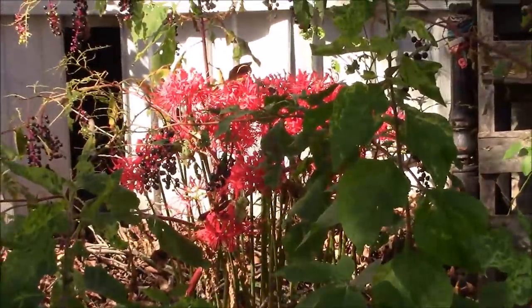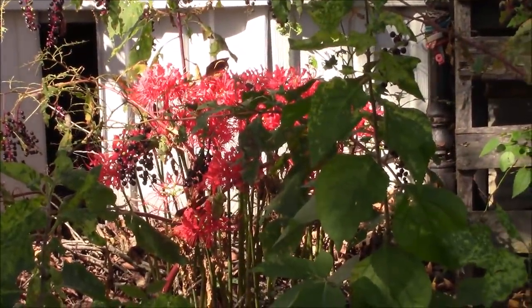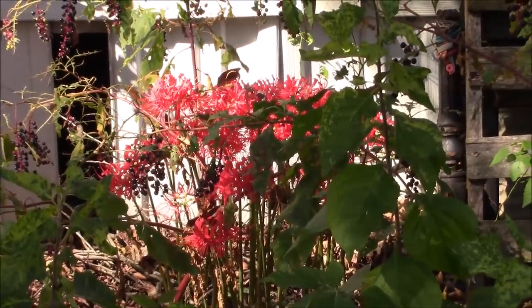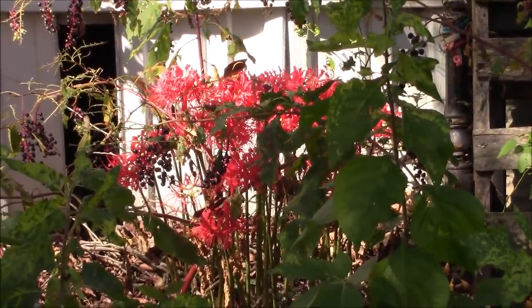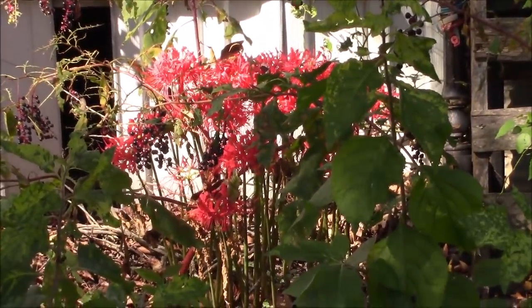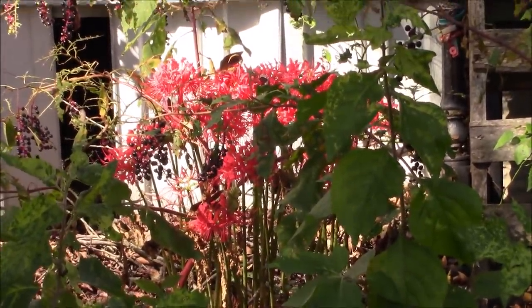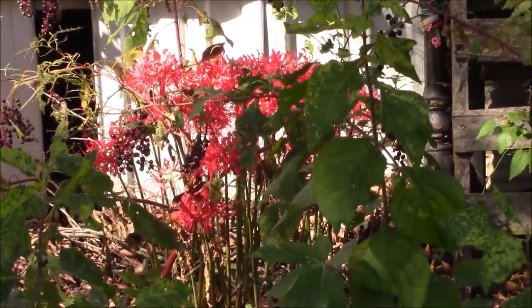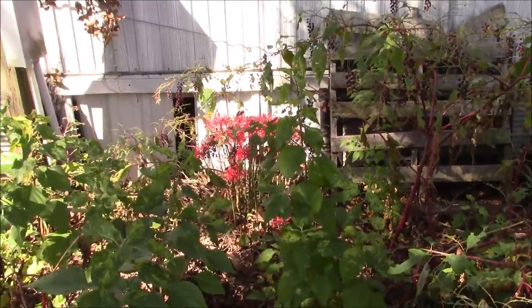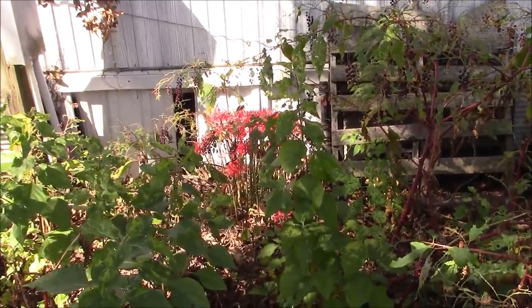More of those hurricane lilies, spider lilies. I'm not exactly sure what they all are. Naked lilies. But yeah, more of those. And I knew those were there last year. They're in amongst a whole bunch of pokeberry here. But one of these years, I'll get around to digging those up and relocating them. Yeah, nice surprise for early October.